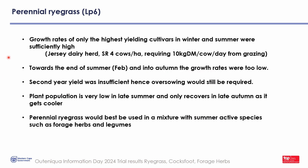To summarize the perennial ryegrass data, the growth rates that were sufficient to support a Jersey dairy herd, which is stocked at 4 cows per hectare, and assuming they require 10 kg dry matter per cow per day from the grazing, the growth rates only of the highest yielding cultivars matched that requirement for winter and summer. Towards the end of summer, which would be February, and into autumn, the growth rates were too low to support such a dairy herd.